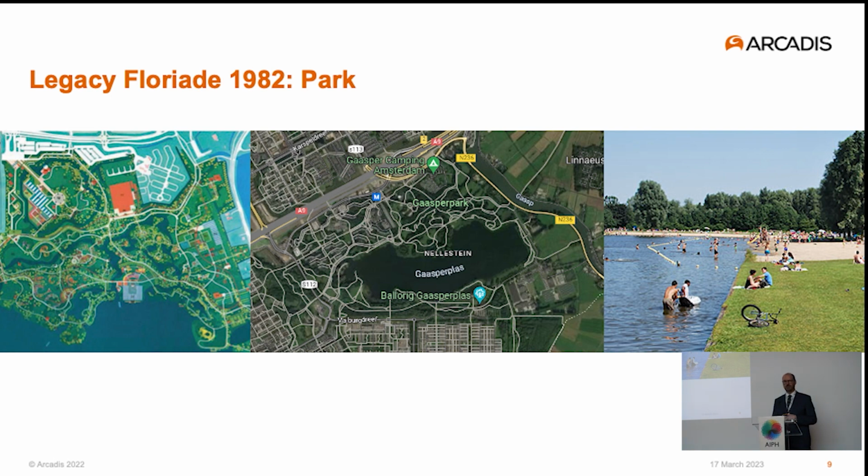And to show you some examples of this, Hans has been diving into the history of the Floriades, the horticultural expos, A1 expos in the Netherlands that are every 10 years. And we will start in 1982 in Amsterdam. And you can see this is the design that was at that time made for the Floriade. And the same area today is still used as a park. It's very interesting, for example, the old parking place is nowadays a camping site. So if you look at the path structure, I think you will find 80 to 90% of the infrastructure back today.